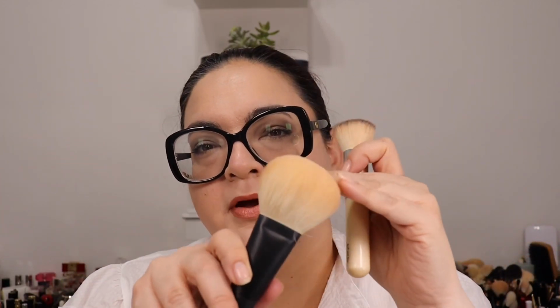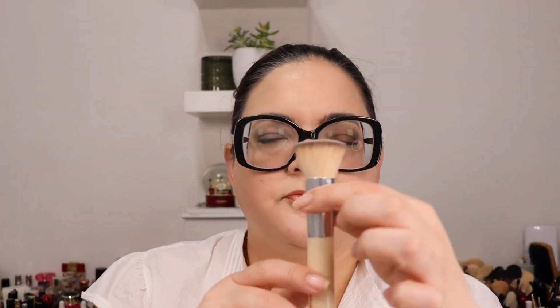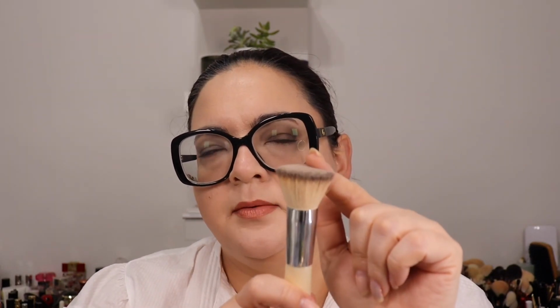While on the other hand, the other brush that I want to talk about, the Chantecaille Buff and Blur, is smaller, shorter, more tight, so this is good for pressed powder, and this one is good for loose powder. This is all my opinion, but it's the way it works for me. The fluffier, the bigger, the better it is for loose powder. And then the more dense, compact, although still soft, and this one's synthetic, I believe, is good for pressed powder.